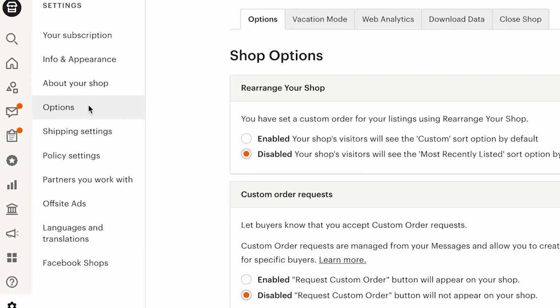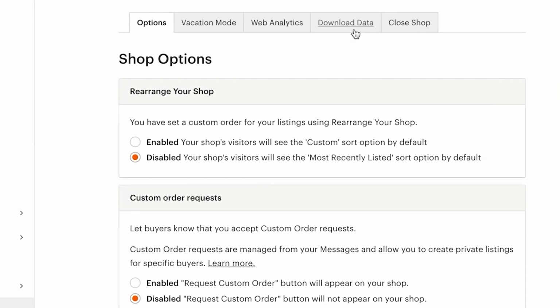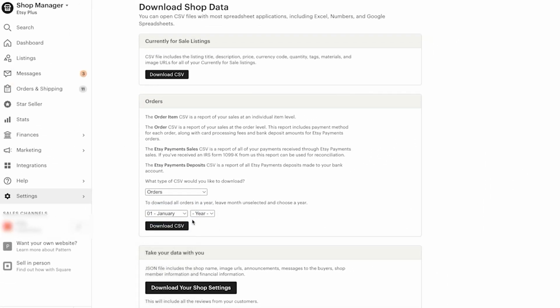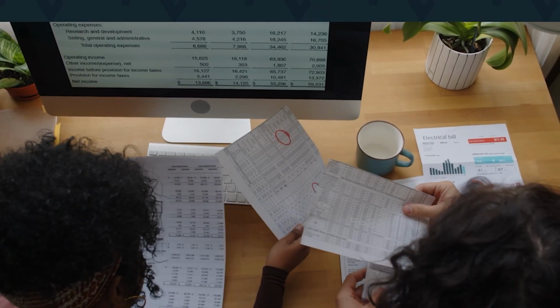Now, you may be wondering, well, how do I actually calculate month over month what my actual cost of goods sold are? If you want to do it the most difficult way ever, you can go into your Etsy reports and export a report and go through line item by line item every single product that you sold and try to do a VLOOKUP or use some sort of Excel sheet formula to basically match it up with its cost of goods sold.